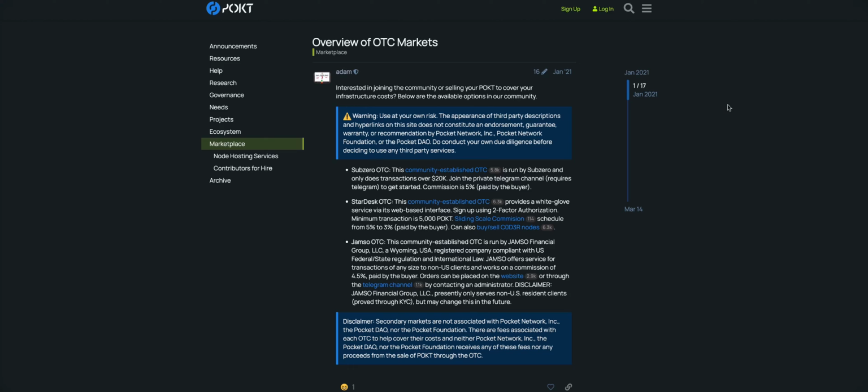So now that you created your Pocket wallet and you're ready to go and import some funds, you're probably asking, where can you get some Pocket? So here are the best places you can pick up some Pocket, and that's vetted by the Pocket team, which is super nice. So they're all going to be OTC markets. Number 1, Sub-Zero. 2, Stardesk.